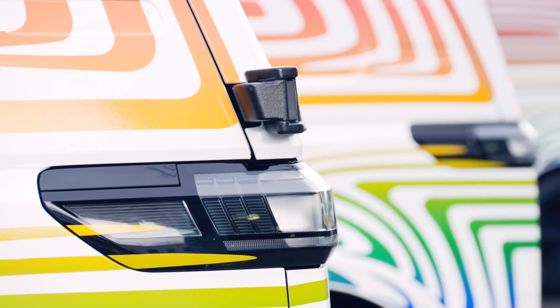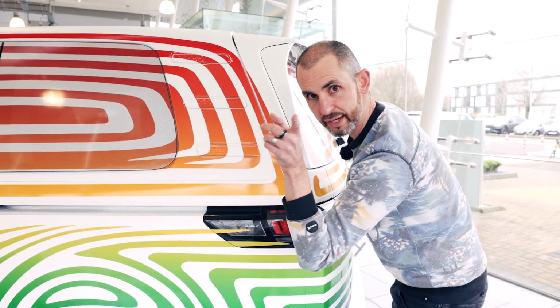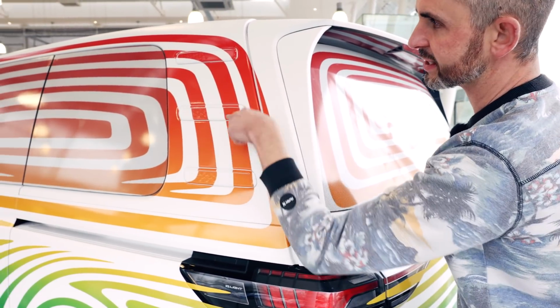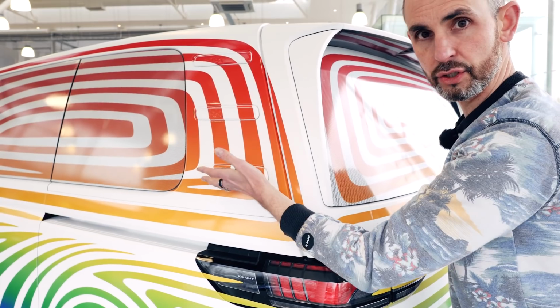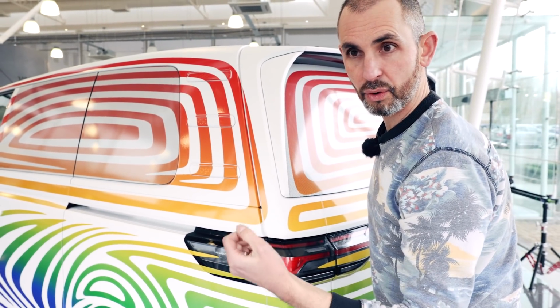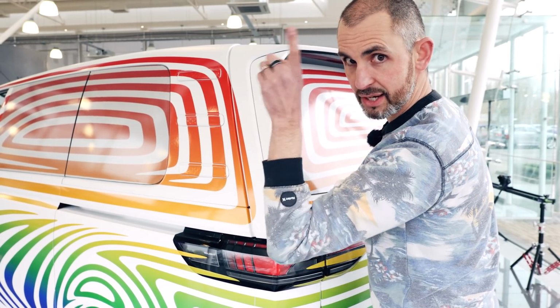The lights wrap around here on this waistline piece. And this is interesting. I don't know if you can see on camera here. If you look down the side of this panel here, it's got these slats which hark back to the louvers of the air-cooled, rear-engined, flat-forward split-screen and bay window Type 2s. So that detail is going to be kept.